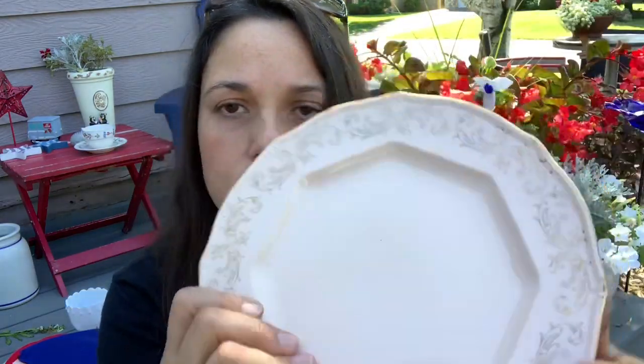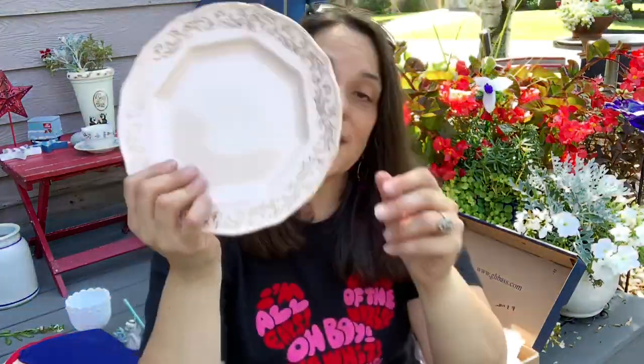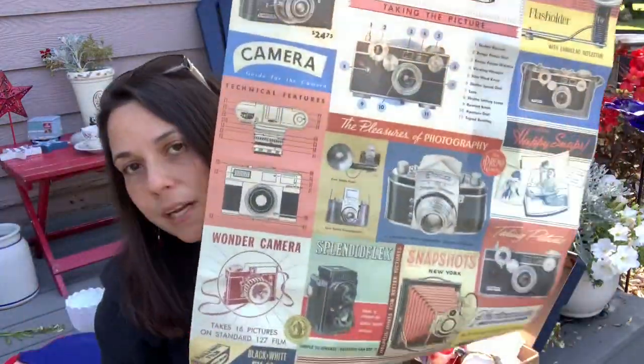So this says TST, made in USA, 22 karat gold, warranted 22 karat gold. So it has a little 22 karat gold trim. I thought this was gorgeous. Oh, and it's a plate. So it was 39 cents. I got this probably to hang in my craft room.